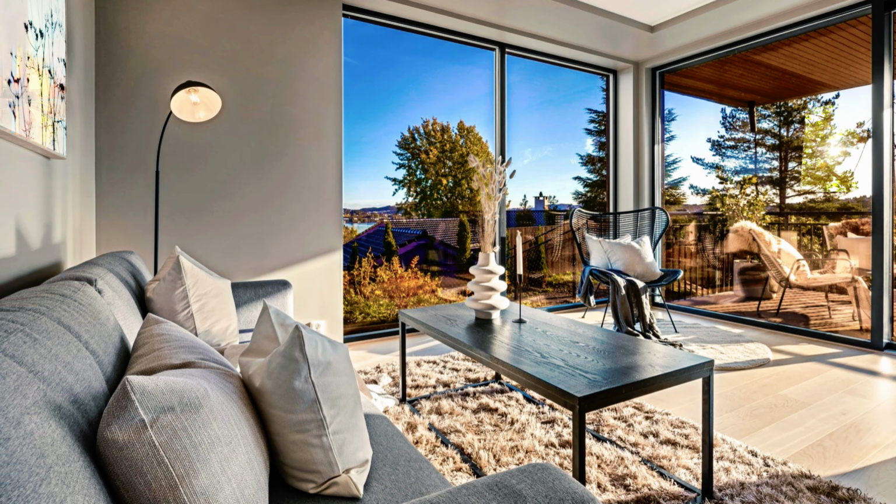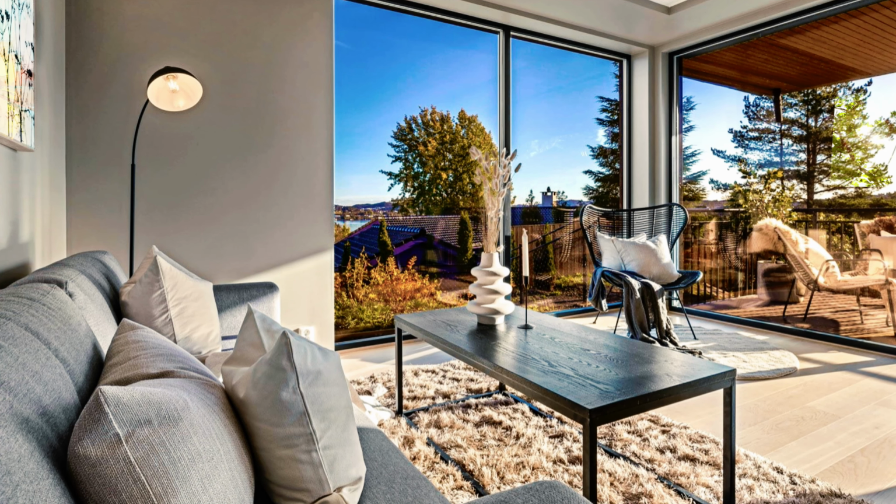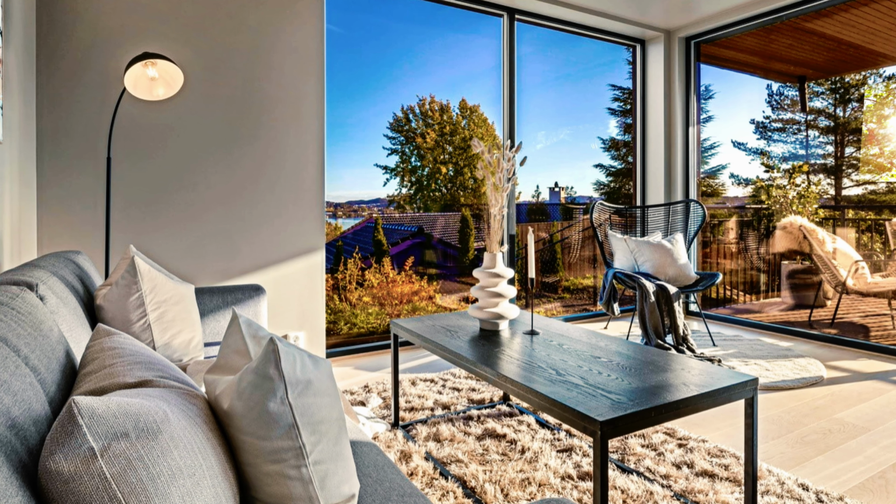Here you can see a compact corner living room with huge floor-to-ceiling windows and a large opening to a sunny balcony, beautifully furnished and decorated.